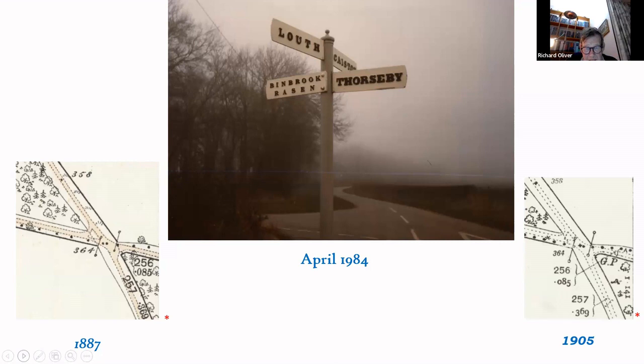I'm inclined to think that it's early on the basis of the presentation of the names, because Thoresby in practice is North Thoresby and Raisin is Market Raisin, and these seem to be rather familiar local references rather than those of somebody sitting in an office in Lincoln ordering guideposts. It was a remarkable survival, which unfortunately just disappeared shortly after I photographed this in 1984.